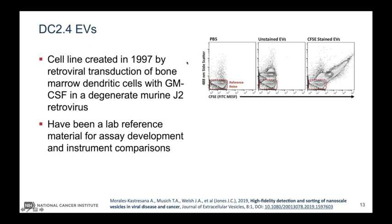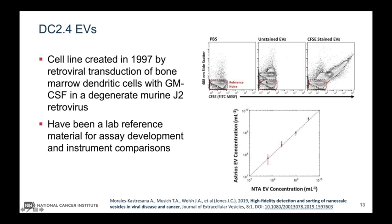And a few years ago, we were analyzing these EVs by flow cytometry. We could see a very nice tight population here that wasn't present with the noise. When we compared our flow cytometer concentration to our NTA concentration, they were very linear. We thought we were set. We thought we were detecting the majority of EVs, and it was very useful.